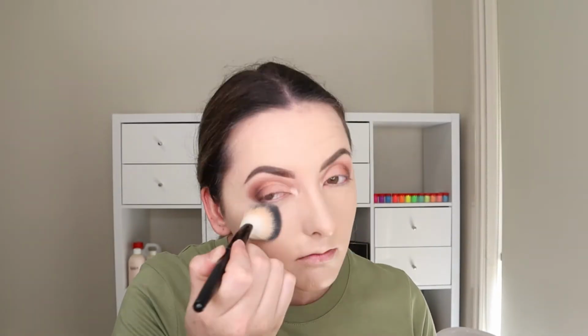So I use the Huda translucent powder in Sugar Cookie. I use this where I put the concealer, and then I use the Laura Mercier on the rest of the face. So now I go in with a smaller brush and I take the lighter shade, Basic, and sweep this under the eye. And also while you're there, where we put the foundation and concealer, just buff your circle out again.